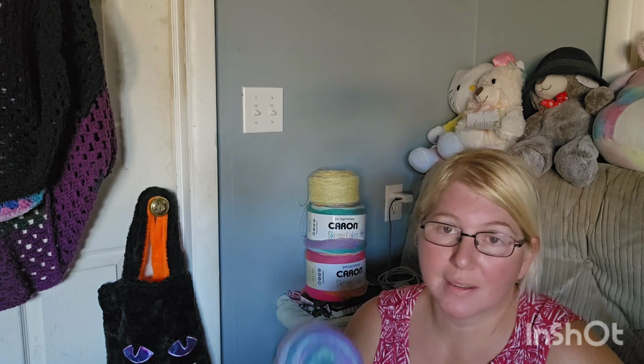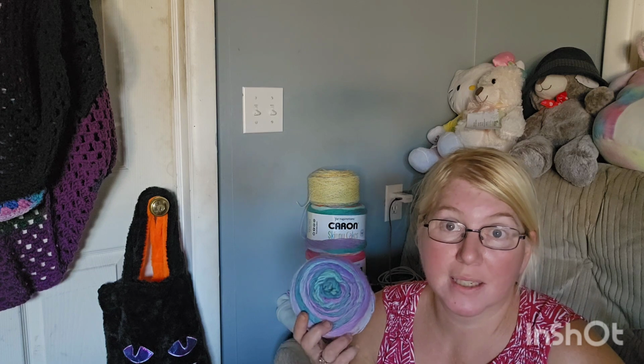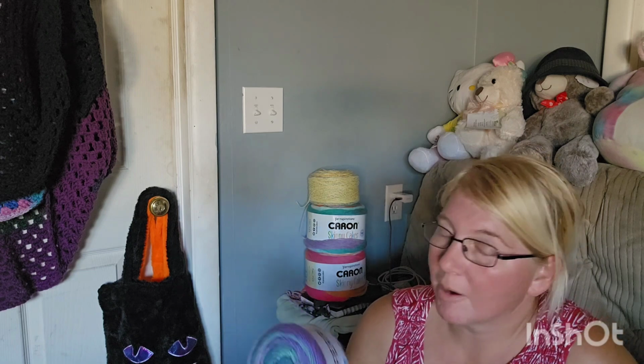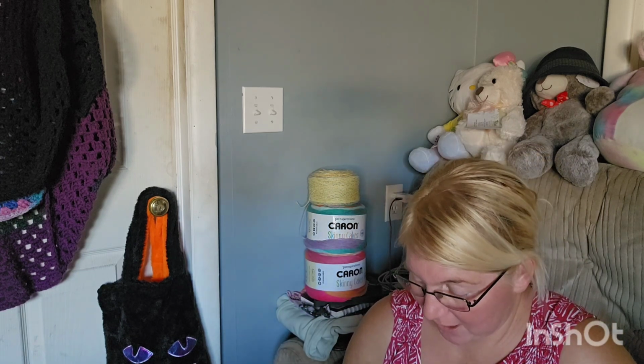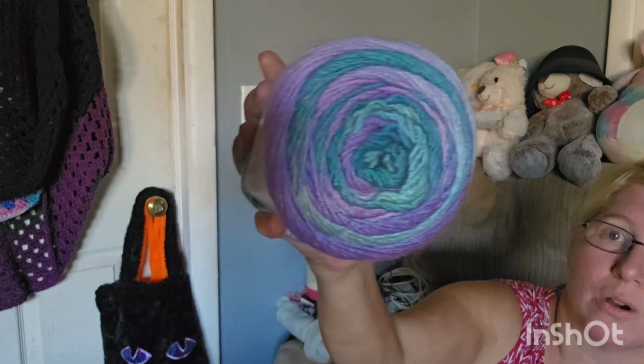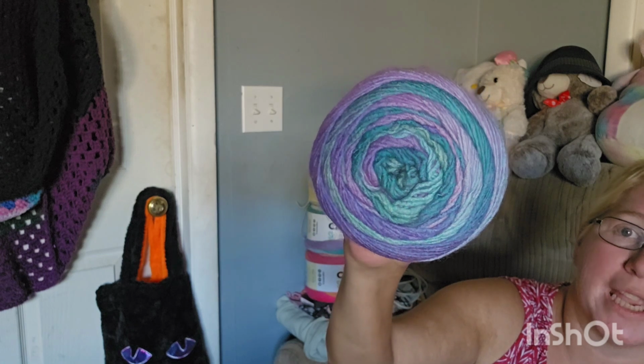And so when I got this, it's gorgeous. I love these colors. I love greens and purples, beautiful. But it's not at all what I expected. The picture looked like what you would think with Cotton Candy, with the pink. But this, as you can tell, has literally no pink in it.